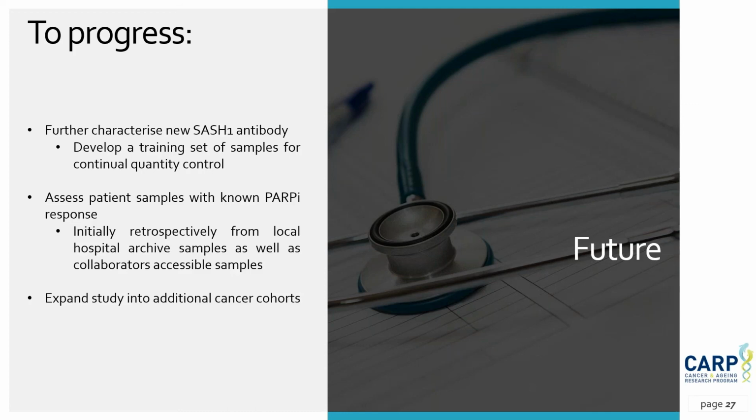In addition to this, we're accessing both retrospective and new patient samples, so moving beyond just PDX samples which have been treated with PARP inhibitors. This is really needed to expand our data to progress it into more of a clinical trial application. We also want to move beyond ovarian cancer samples and start to collect samples from other cancer types. This is really to assess whether SASH1 is a more robust biomarker that can be used for a bigger range of cancer inhibitor therapies.